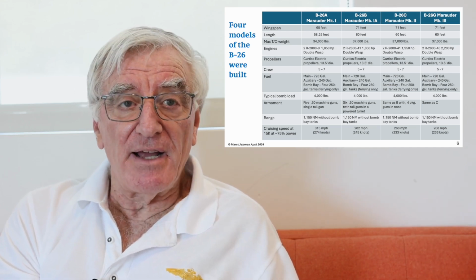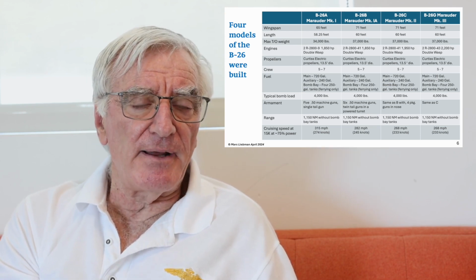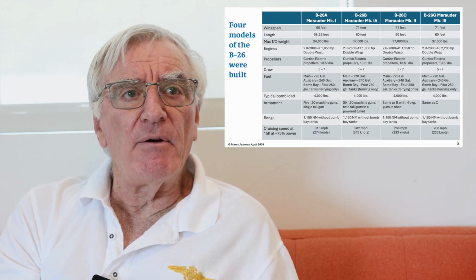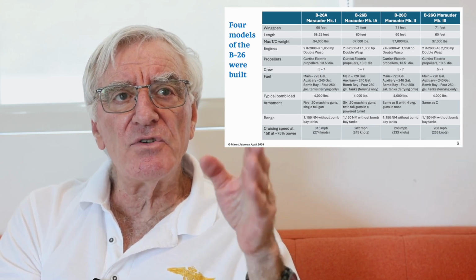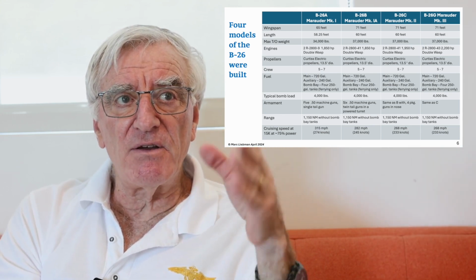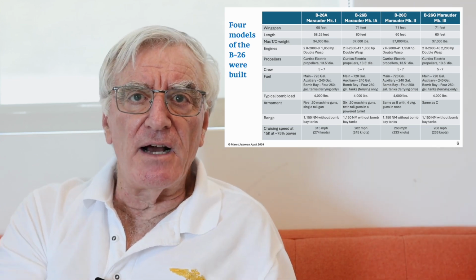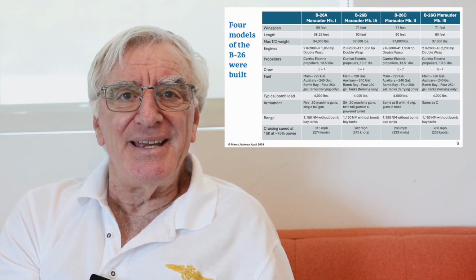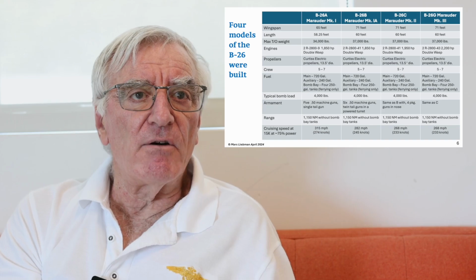The first one came out in 1943, well after the airplane started being flown in combat, and then the latter 2 came out in late '43 and '44. Anyway, what you can see here is the reduction in cruising speed at 15,000 feet with roughly 75% power from 274 knots down to 233 knots. That's a pretty big decline, but yet it was still one of the fastest airplanes of its type or flown.